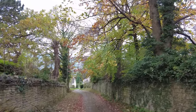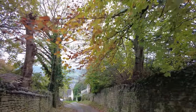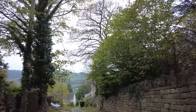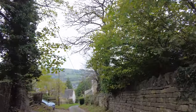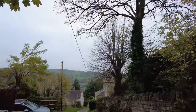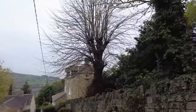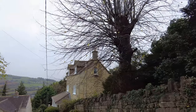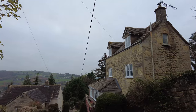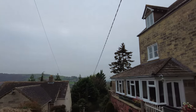I just thought I'd show you the lane where my friend lives, because he lives down a little track. There's some beautiful houses here made of Cotswold stone, and also there's a beautiful old, it's not a church, like a chapel, which a lot of the local people around here go to if you're that way inclined. And yeah, this is just a lovely little hamlet with a few houses. My friend lives just around the corner, so I won't show you his house, because again, got respect for privacy, but hopefully these people don't mind.